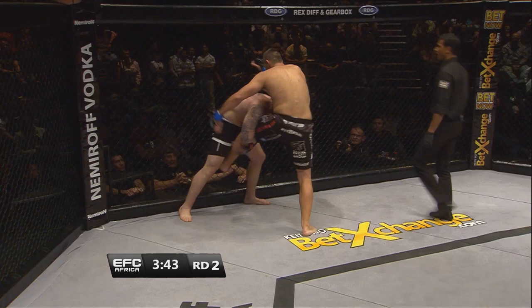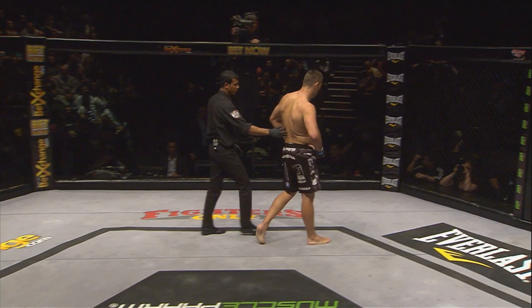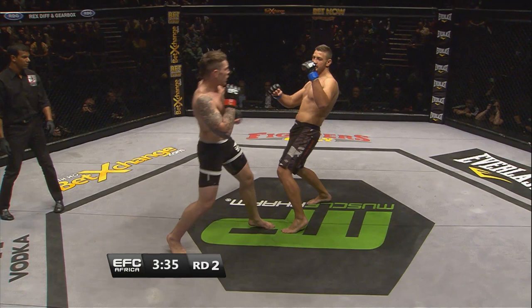Timeout called by the referee. Don't grab the cage, okay? That's intentional. I'm going to give you a last warning. Don't grab the cage. The referee warns Danie for grabbing the fence. Ready? Let's fight. Official warning, and he's about to get taken down, though. Weird time to warn the fighter.